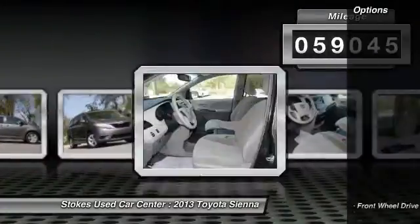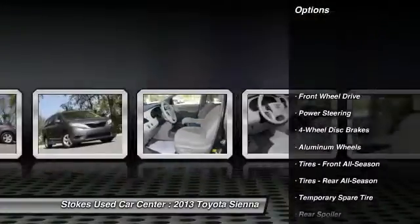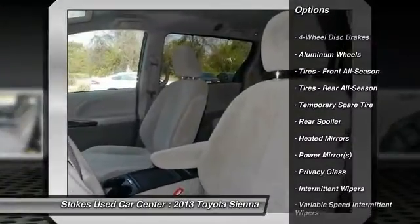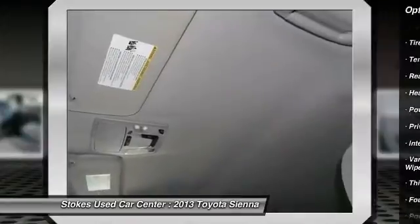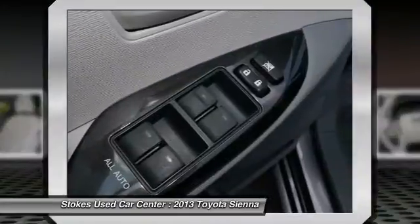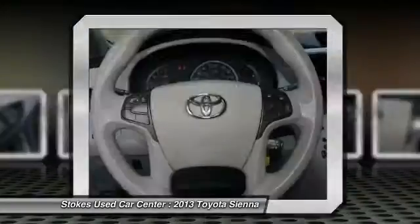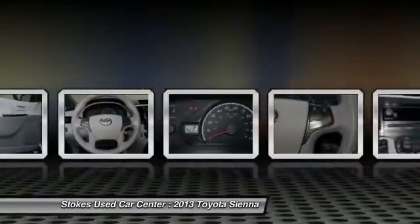This vehicle has less than 60,000 miles. Here are some of this vehicle's great options: stability control, traction control, anti-lock braking system, steering wheel audio controls, adjustable steering wheel, power steering, driver airbag, four-wheel disc brakes, cruise control, aluminum wheels.